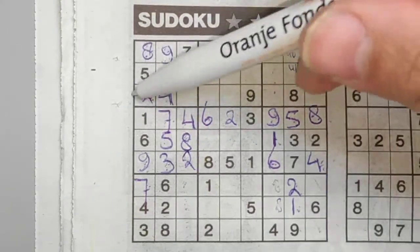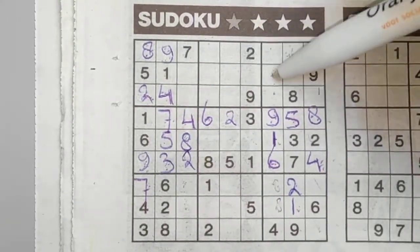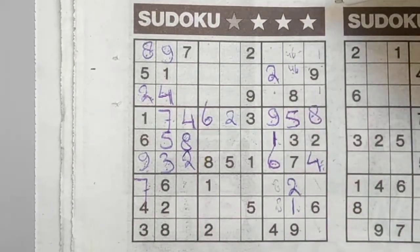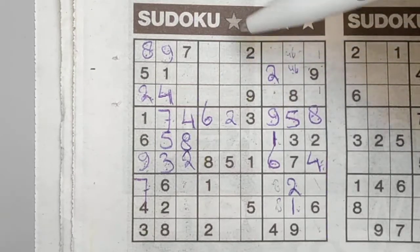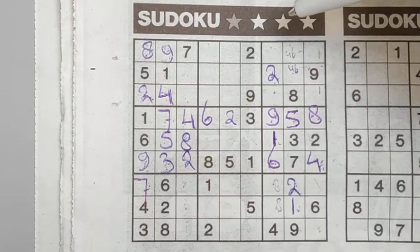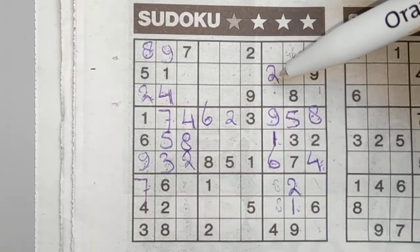2 in this row, 2 in that row. So in the row between, the only 2 places for the 2 are here or there. I see a 2 here, no 2 there. 2 should be here. 6 and 3, 4. The 6.